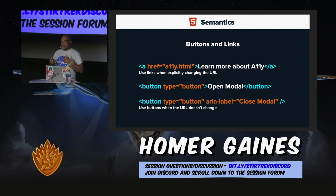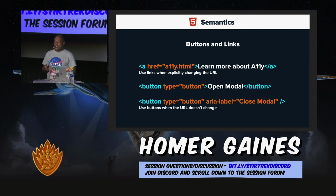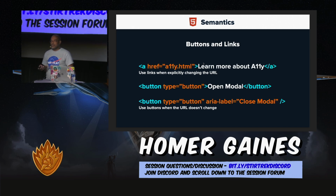So what happens is that when you come in using a screen reader, it switches into different modes. You have browse modes, you have form modes. But they also have different ways of triggering those elements. So if you put the wrong element up there, you can confuse the screen reader user, and now they can't access your link because they're using the wrong keystroke to access the link, and vice versa with a button. If you manipulate the URL, it's a link. Don't, button.